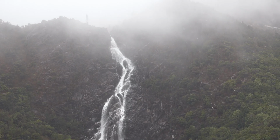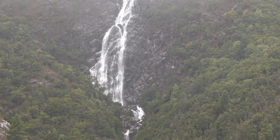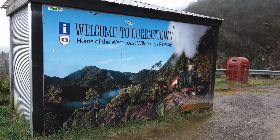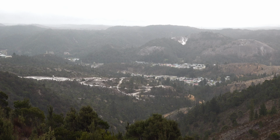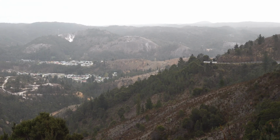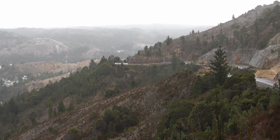Horsetail Falls, just a few kilometres outside Queenstown. Queenstown was established around 1892 as a base for the Mount Lyell Mining and Railway Company. Alluvial gold was discovered in 1862, and in 1892 the search for copper began.